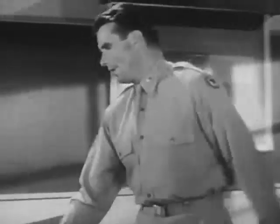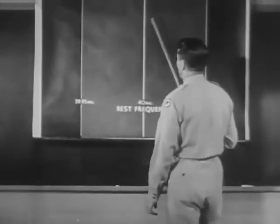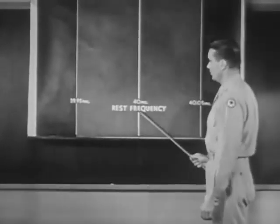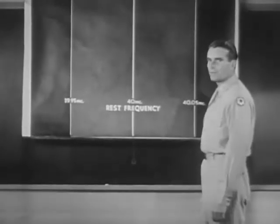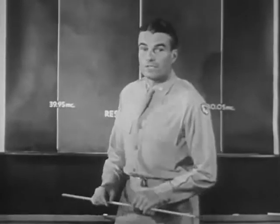Just this. Now, take a look at this diagram. This center line, with the figure 40 megacycles written below it, represents the rest frequency of our oscillator. Now, keep that in mind. Rest frequency, represented by this line, is 40 megacycles. That is, without being modulated, it oscillates at the rate of 40 million cycles per second. Now, what will cause it to vary from rest frequency? Any sound impressed on the capacitor microphone, of course.